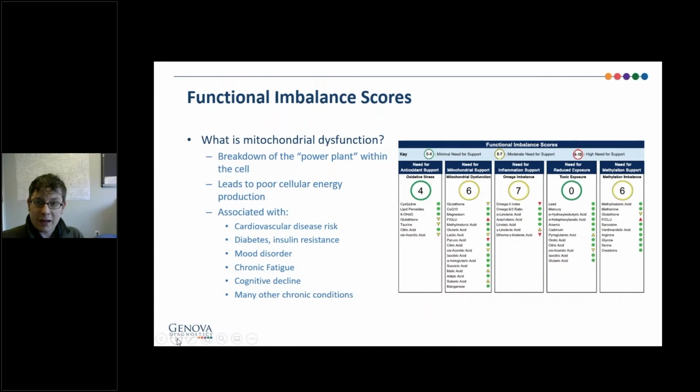The next pillar is mitochondrial dysfunction. So this might be a little bit of a newer concept to some out there, but mitochondrial dysfunction is becoming more and more of a hot topic as it relates to all types of clinical conditions. If you remember back to biology class, mitochondria are those little power plants within every cell, and their duty is to make energy for the cell. And so as that power plant starts to become less efficient, that's what we refer to as mitochondrial dysfunction. And if the power plant isn't making as much energy, then you can see how that's going to have a major impact on how well the cell's able to function.